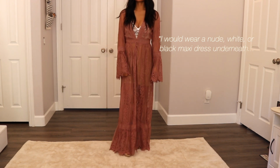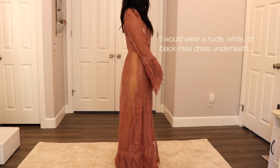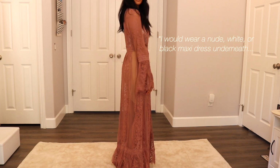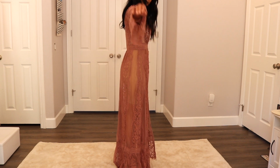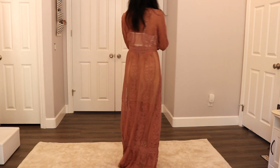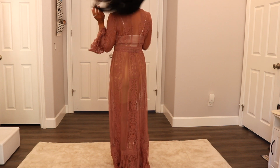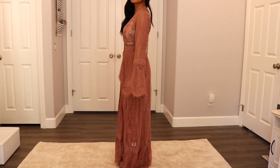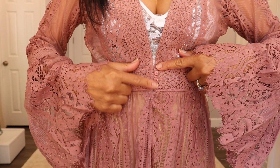The next thing I have are these two dusters. Forgive me for the outfit I am wearing underneath. This is not what I would wear, but it was the closest thing that I could find and put together really fast to just show off the duster itself. I love all the detailing, all the lace. I would wear something that's more of a maxi dress, either white, black, or nude underneath, and I'm actually going to be changing this duster into a maxi dress, adding the buttons that you see here.